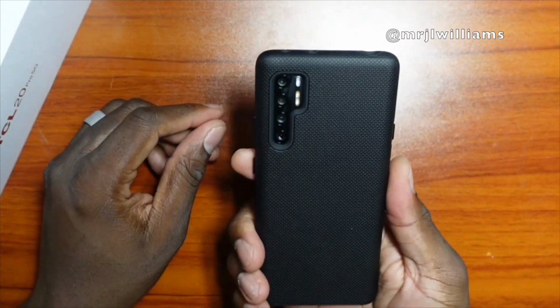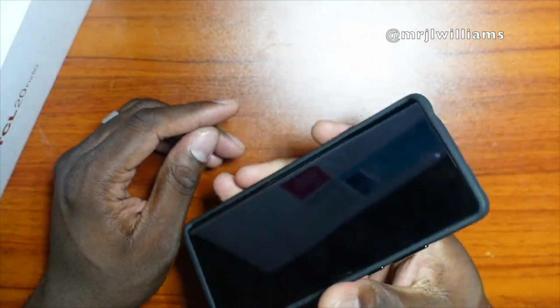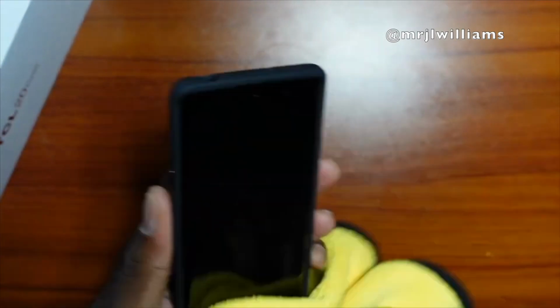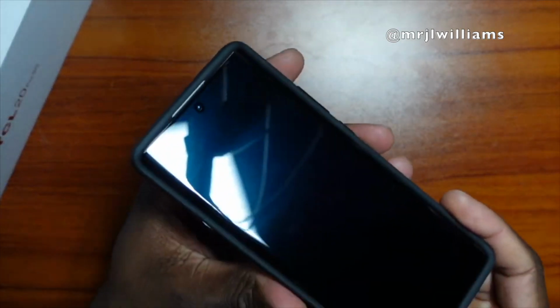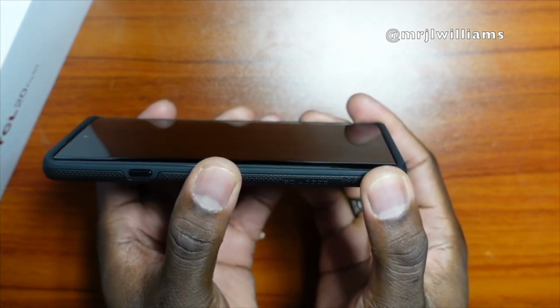So putting it on here, this is a must, folks. This is nice. That facial recognition is super fast too. Now look at the front of the phone. You can see you got lots of lip and serious drop protection with this right here, man.